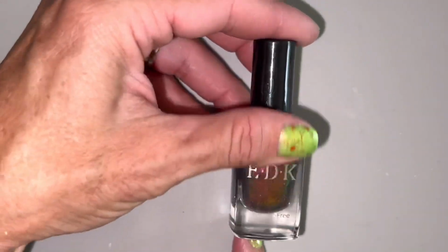And then the last EDK is also a magnetic. Boy, you're gonna be busy. I'm gonna be busy, exactly. You're gonna be busy sitting still.